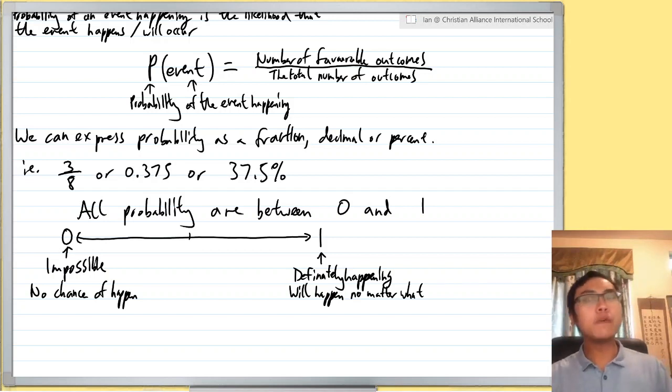Is it possible for us to have a probability that is bigger than 1? It doesn't make sense. No. There is no such thing as a probability that is bigger than 1, because you cannot be more than 100% certain. Either you're 100% certain, or you're less than 100% certain, or you're 0% certain.